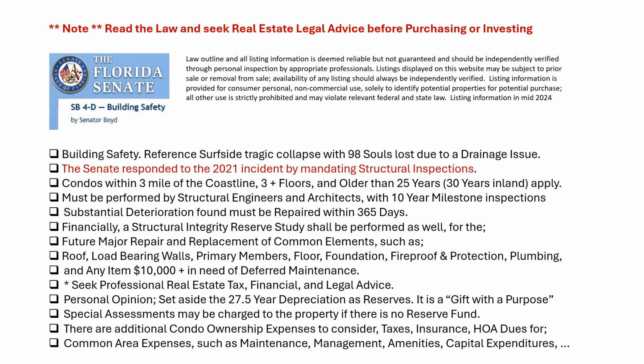The state Senate responded to the 2021 incident by mandating structural inspections. Condos within 3 miles of the coastline with 3 or more floors and older than 25 years, 30 years inland apply. Inspections must be performed by structural engineers and architects with 10-year milestone inspections as well. Substantial deterioration must be repaired within 365 days.